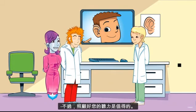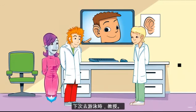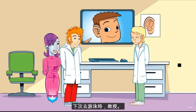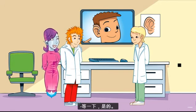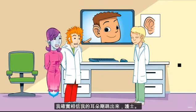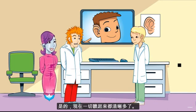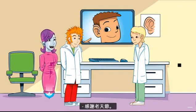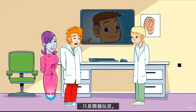Although it pays to look after your hearing, maybe you should invest in some earplugs the next time you go swimming, Professor. This could stop you getting an earful of water. Hang on, wait a minute. Yes, I do believe my ears just popped, nurse. Yes, everything sounds so much clearer now. Thank goodness for that. Thank goodness for cats. Professor! Only joking.